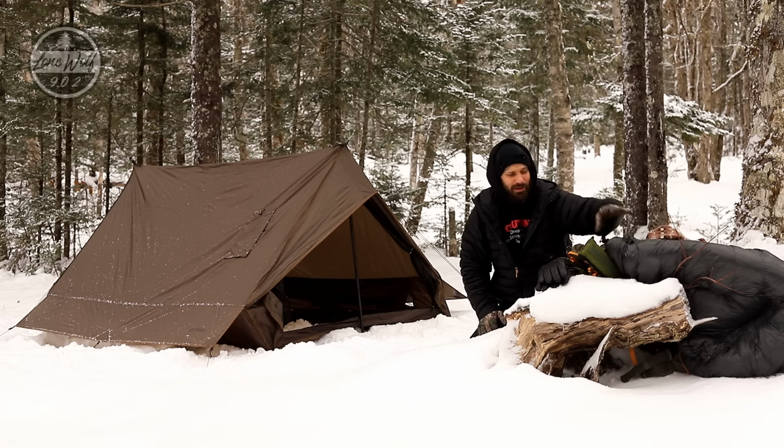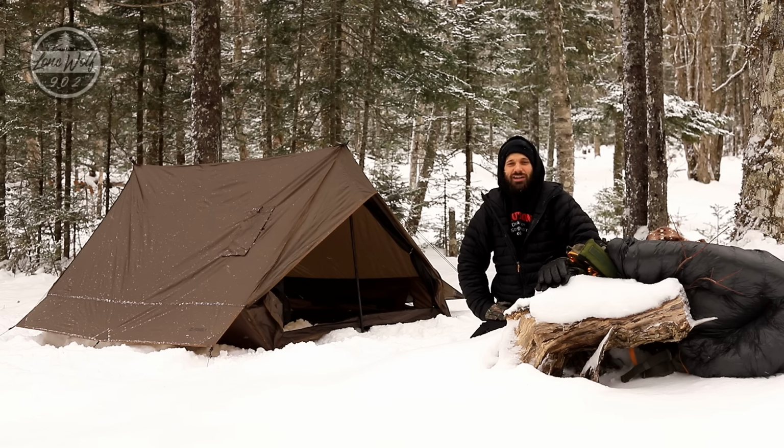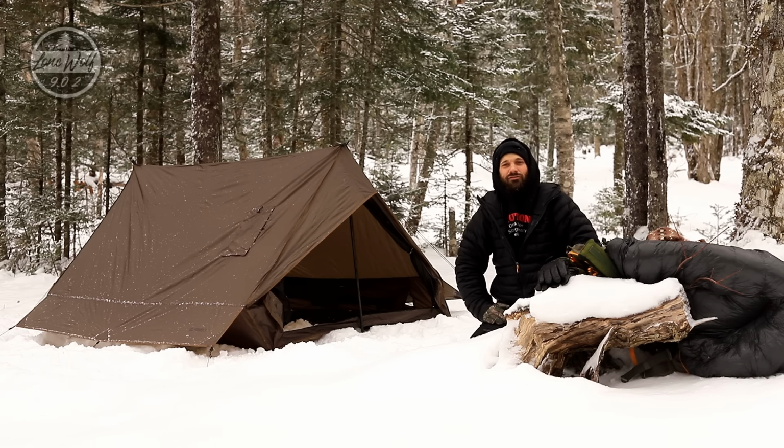I've still got my sleeping bag, my sleeping pad, and the wood stove to get inside of there. And then it's going to be wood collection time. So let's get everything else set up and then get after that wood, guys.